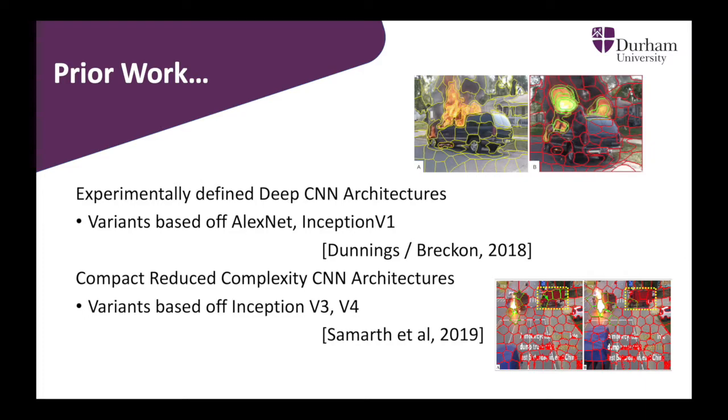The works outperform the conventional architectures by simplifying a complex, high-performance, generalized architecture. FireNet and InceptionV1-OnFire are proposed in the works by Dunnings and Breckon, where the architectures are simplified versions of AlexNet and Inception v1. Further architectural advancements were then explored. Inception v3 and v4 architectures are experimentally simplified in the most recent work, achieving an accuracy of 96% for full frame and 94% for the superpixel classification task. Both achieve a high accuracy while maintaining a high computational efficiency and throughput.